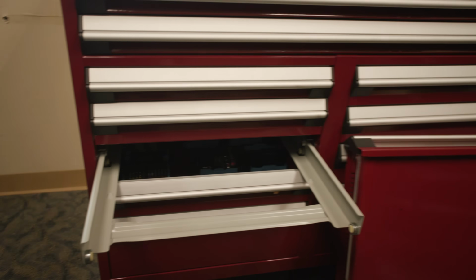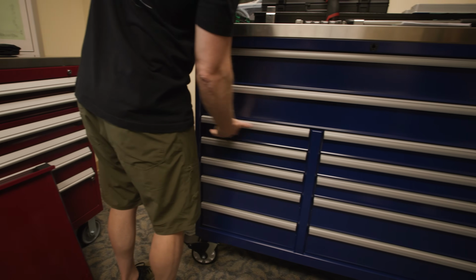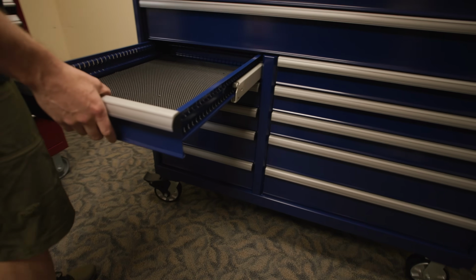So if you look at a Lista, if we take a Lista drawer out, I'll show you.